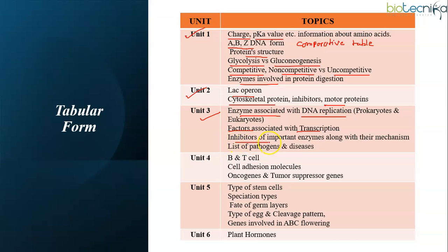Then you can even study about inhibitors of important enzymes along with their mechanism, and you can also list the pathogens and the diseases associated with them. From unit 4, you can make a table for B and T cells, and even a table for cell adhesion molecules, oncogenes and tumor suppressor genes. From unit 5, you can study about different types of stem cells, speciation types, fate of germ layers, types of egg and cleavage pattern, and even genes involved in ABC flowering. You can learn it in a tabular form.